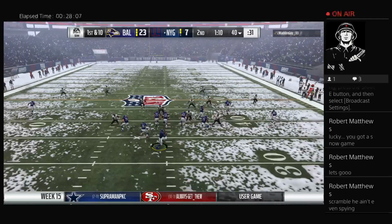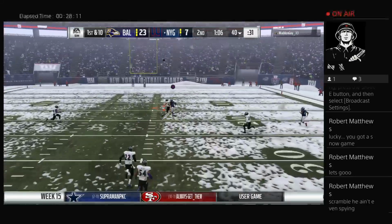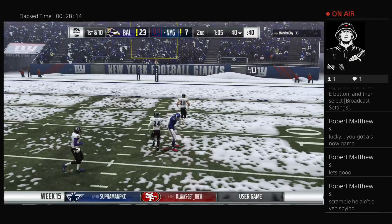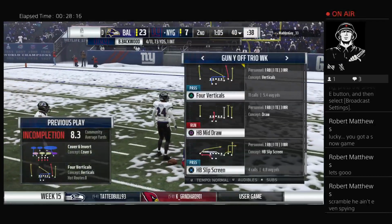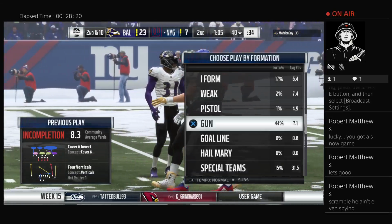Now on first down, he'll drop to throw it. Looking for Sanders here on the deep ball. Oh, that was dangerous. Threw it into coverage, almost picked. But instead, they'll keep it on 2nd down.